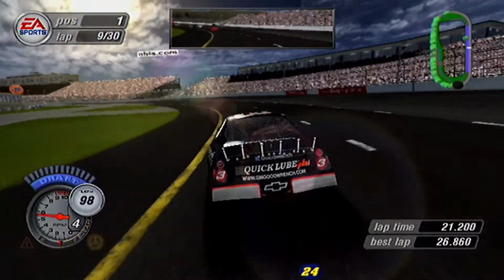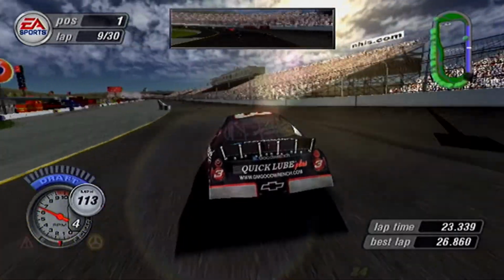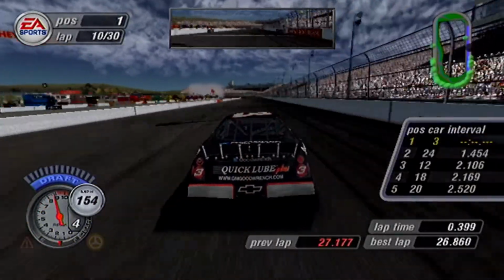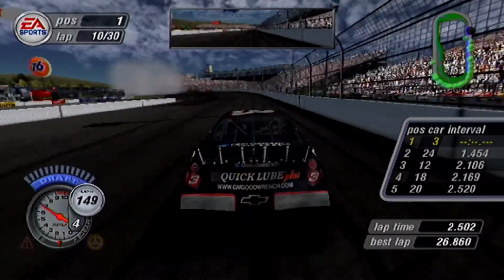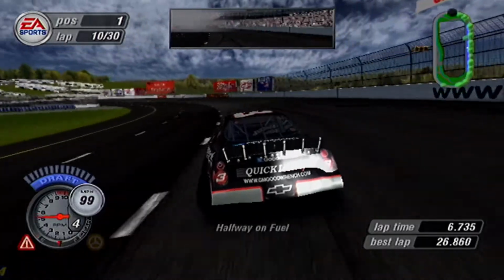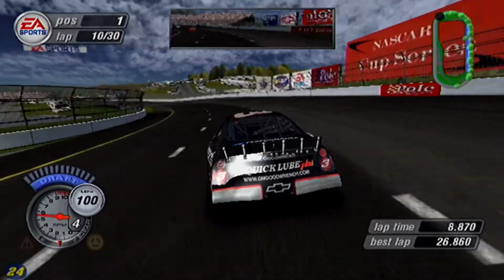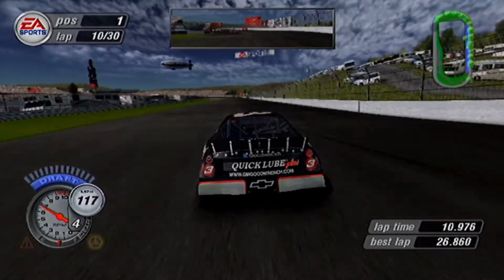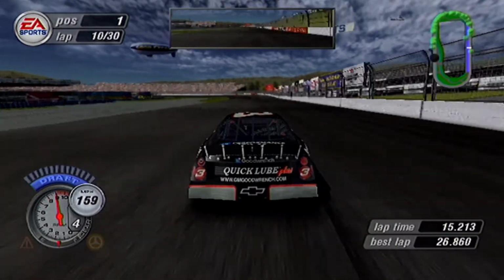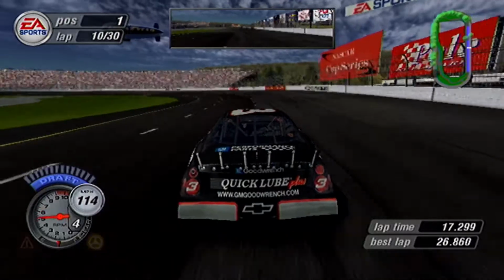Just need to keep the wheels straight a little bit more under braking, which means braking a little earlier, so backing up my braking zones to try to prevent that. Okay, I didn't need to enter this high, though. Okay, we're fine. Fuel tank's at half after 9 laps. So we could go to 18. We'll probably go to 17, honestly.